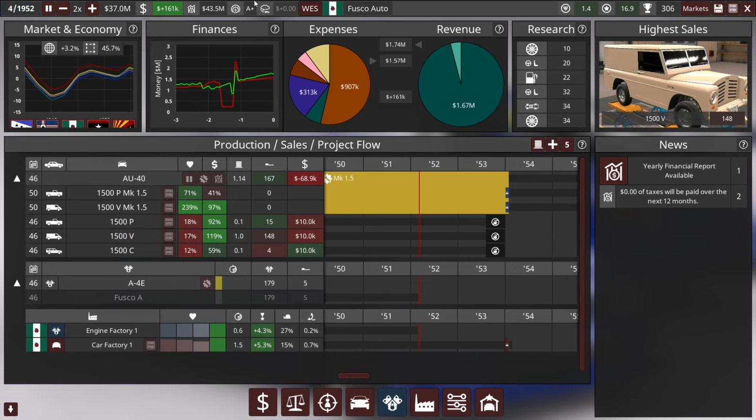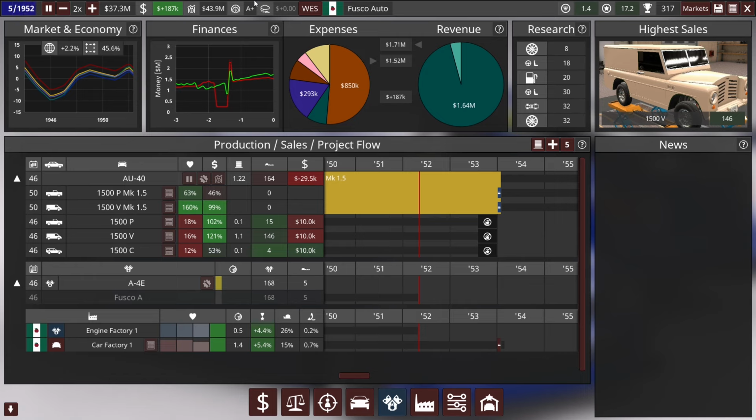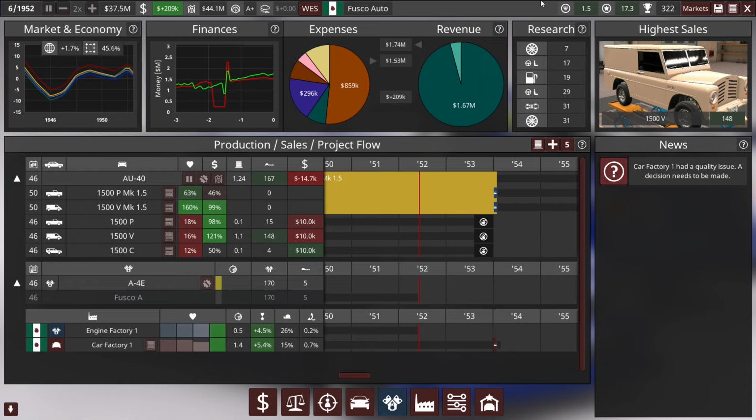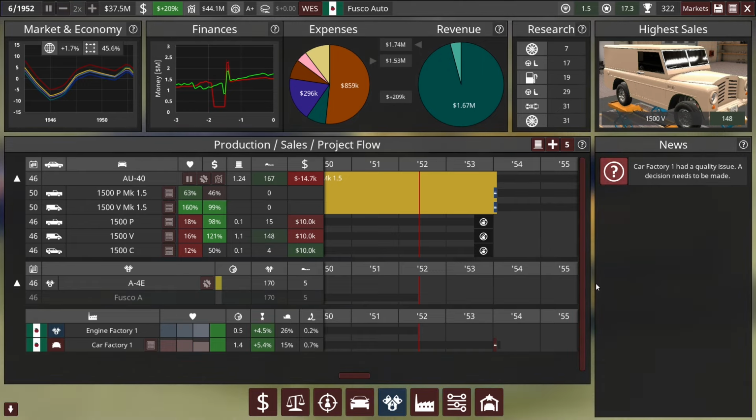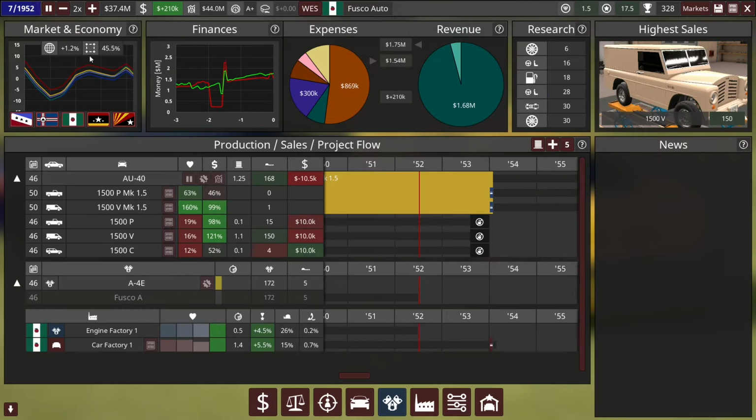Now I'm not sure if I will facelift this model again or make a brand new model, because clearly this is good just for being a van and not a pickup and not really an off-roader. Nobody else wants to buy it. It's just minivans that sell in this game, and we already have a quality issue. We can shove that under the rug.